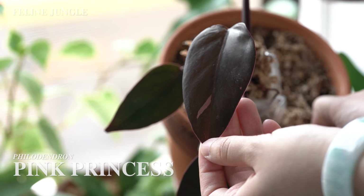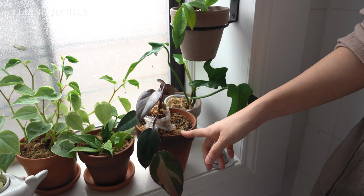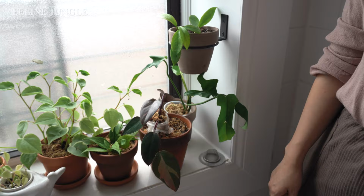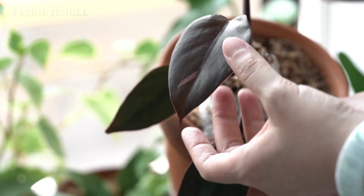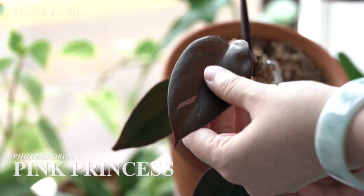Yeah, but I'm still hopeful. You're hopeful. Yeah. I think what is helping it is the moss that's around the stem. I think it really loves that. Hopefully that sparks up more variegation in the leaves. That's what I recently did too in my video update of the pink princess. I just gave it a moss bowl to try to encourage more growth.